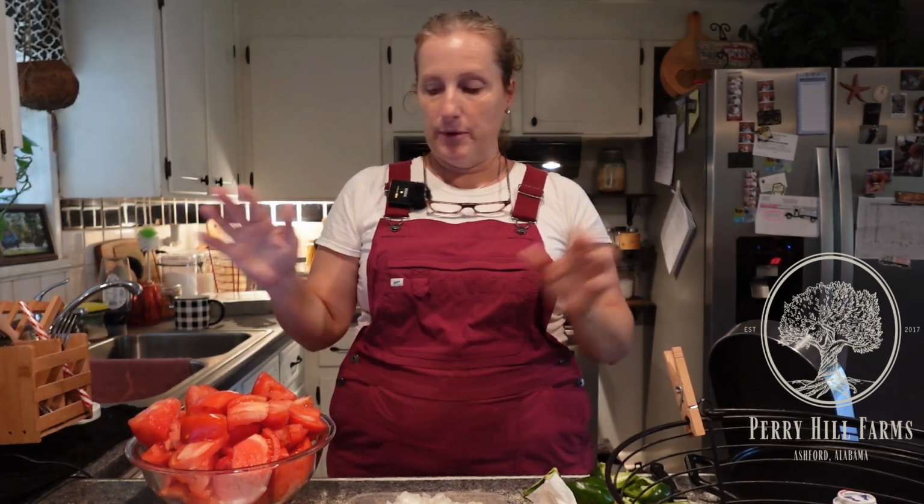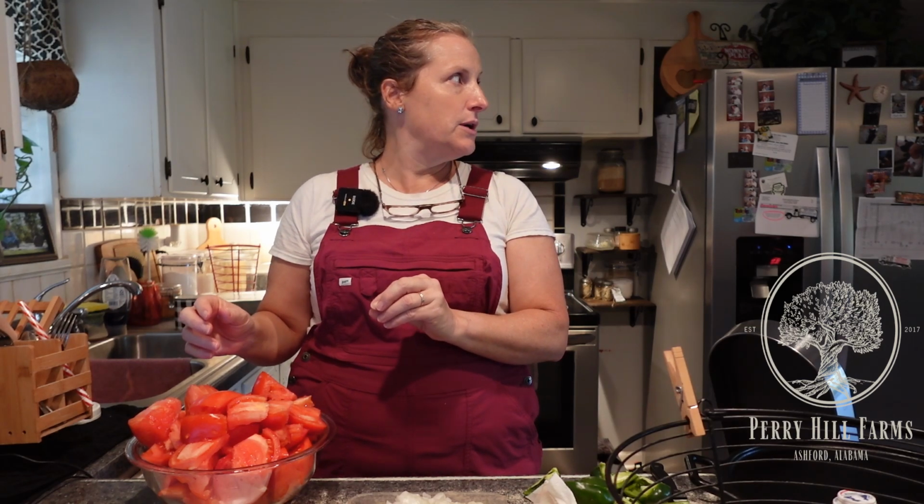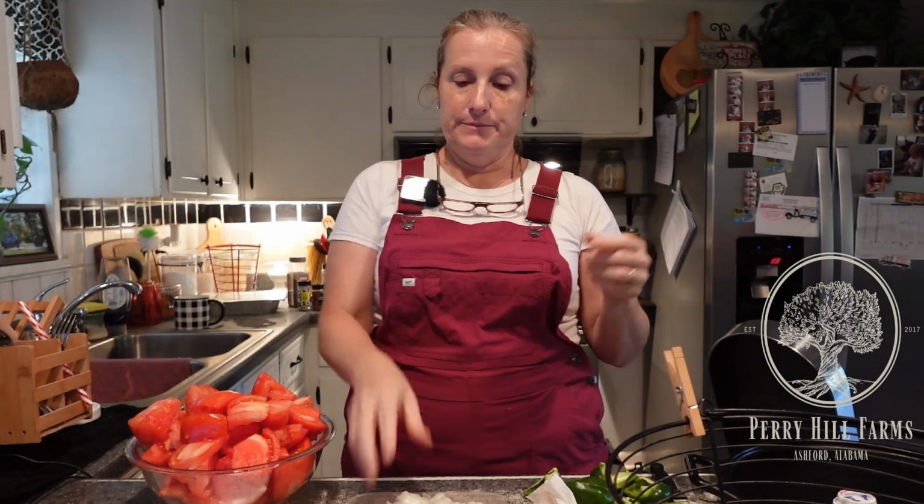And then the recipe here says switch it over to broil and let that go. That's going to kind of char the outside of my tomatoes to make them look roasted. So we're going to get this going and we're going to see how it goes. So here we go.